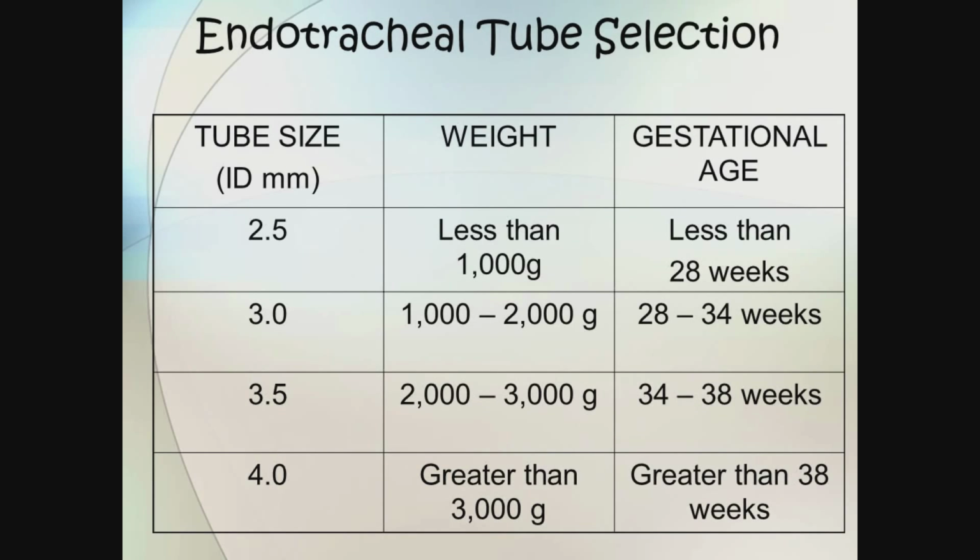A 3.0 is between 1 and 2 kilograms in 28 to 34 weeks. 3.5 between 2 and 3 kilograms, 34 to 38 weeks, and a 4 would be used on any baby that's greater than 3,000 grams. In pediatrics, there's a whole separate set of rules that are there too, but we'll let that go for now.